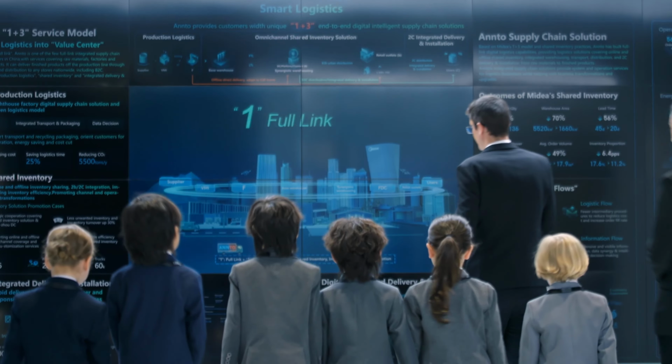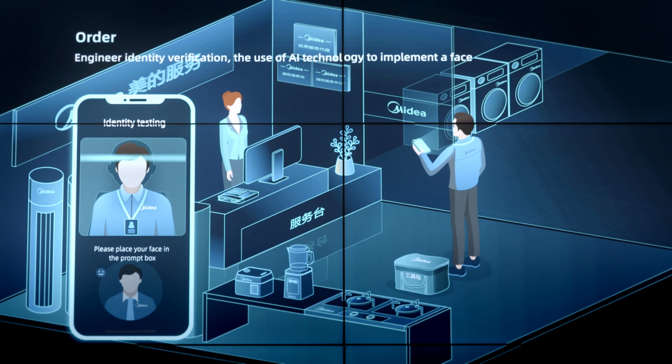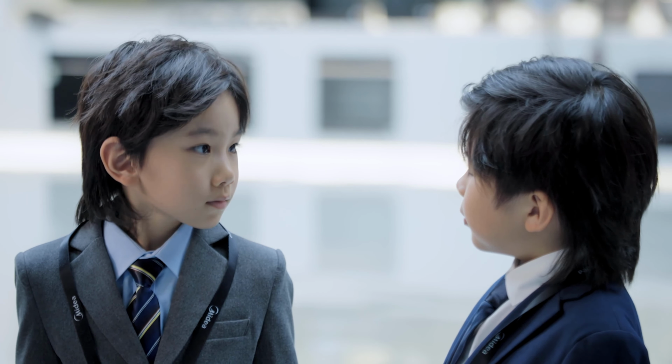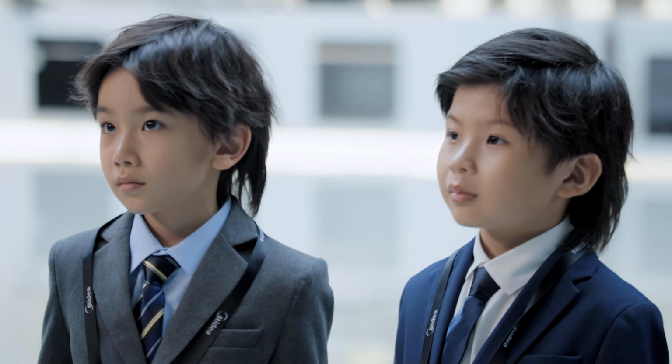This is the factory command center. We use a computer's artificial intelligence to instantly work out how to save materials and energy. This way, we can reduce our carbon emissions by vast amounts each year. What's carbon emissions? It's like invisible smoke that's hurting our planet. Indeed. Any other questions? Yes.